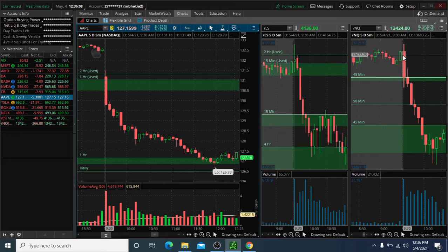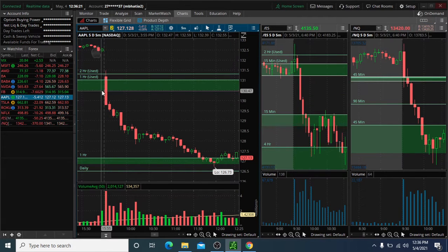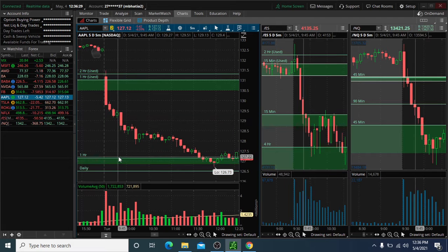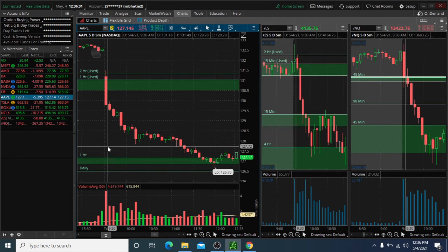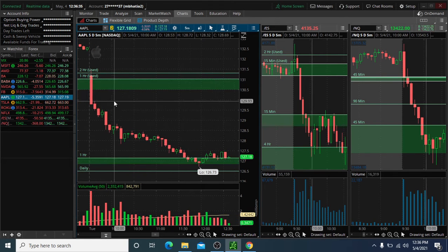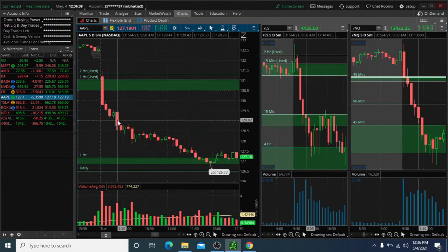Look at the candle for NQ. It was aggressive, but it did have a lower wick. Look at the candle for ES. It was green actually, and it did have a lower wick. So you can see that sellers are very interested in Apple. So I'm trying to formulate some plan targeting 1 hour or daily demand because I know these two zones will act as magnets. And I'll go over this later, but look, we come into 1 hour and we start bouncing out.